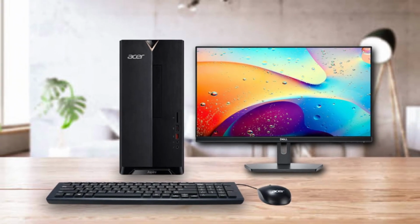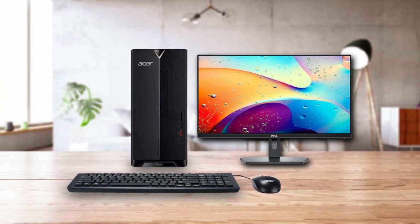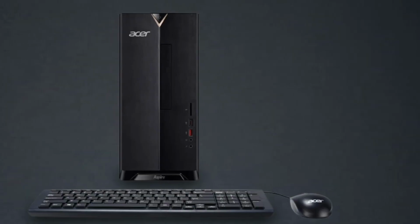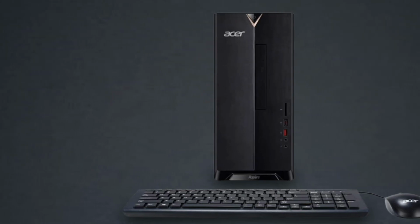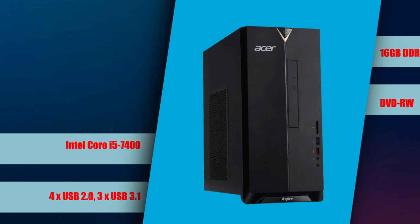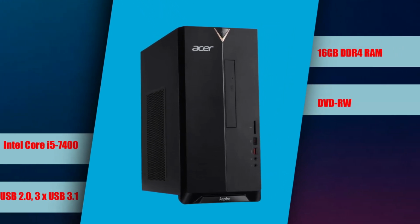The Aspire features an Intel Core i5 quad-core 3.0 GHz processor and 16 GB of RAM. The Acer Aspire comes with a 256 GB solid-state drive as well as a 1 TB hard drive. As for graphics, it has an Intel HD 630 graphics card. It also has plenty of USB ports for your audio interface and MIDI instruments.